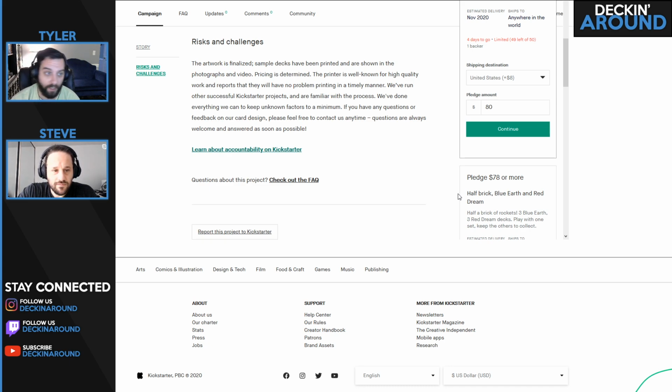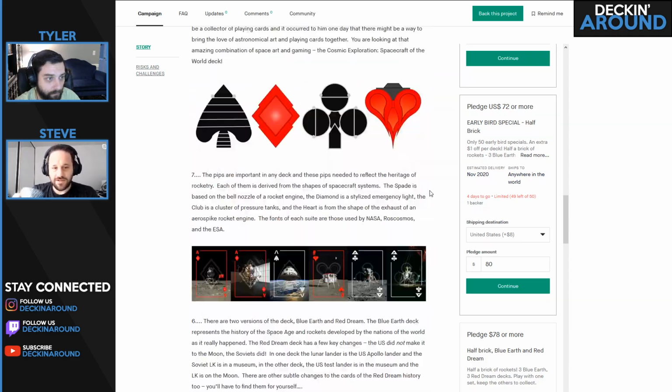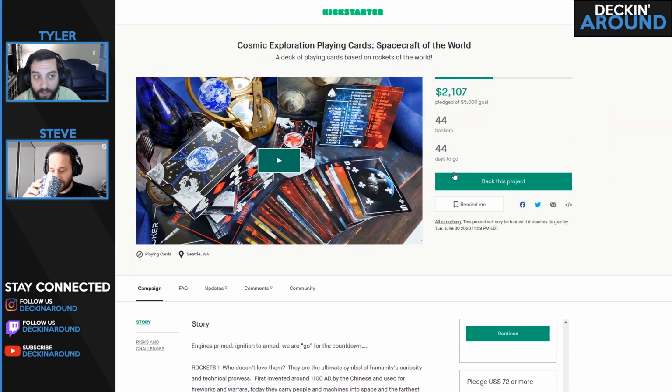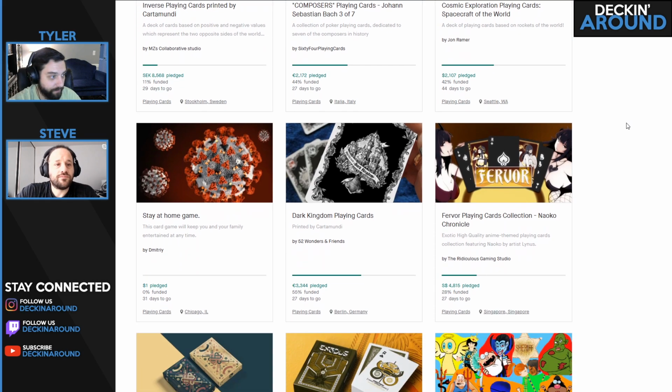It is what it is. I mean, $8 for a brick, that's about right. $8 for half a brick, 15 for a full brick. So yeah, that's double of what it normally costs. It should be only about $9 for a brick. But again, it depends on who's fulfilling it. It could be added cost there. Either way, pricey for a single deck, and with an unknown printer.